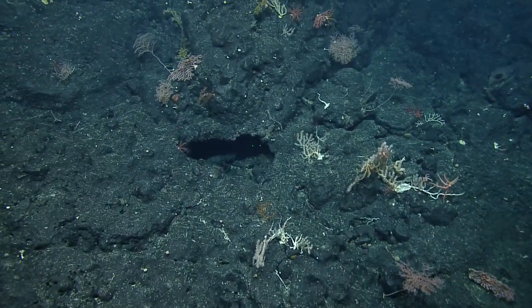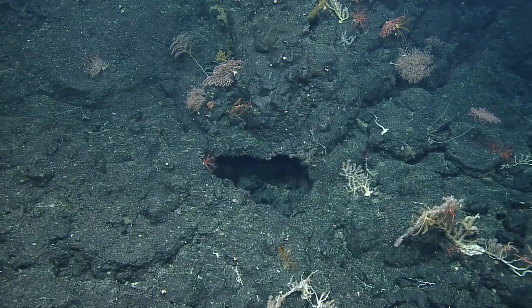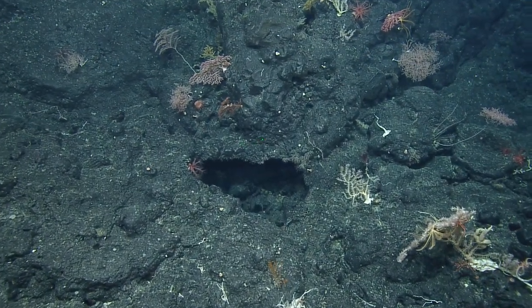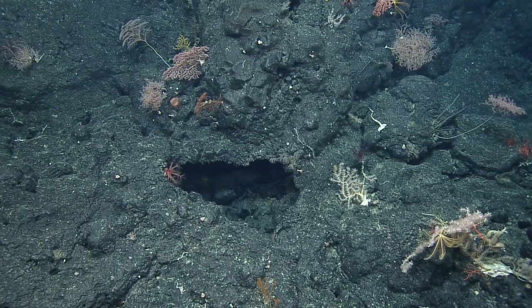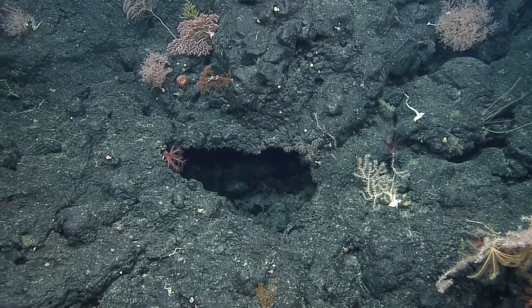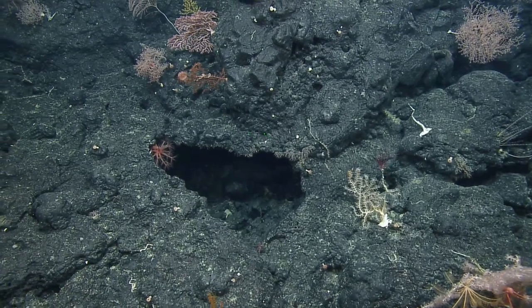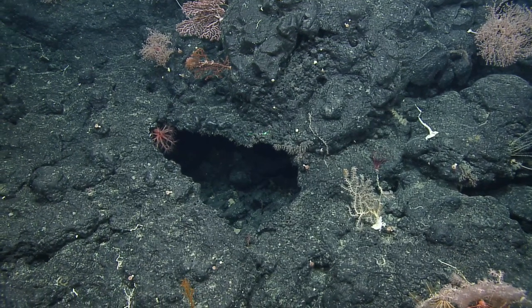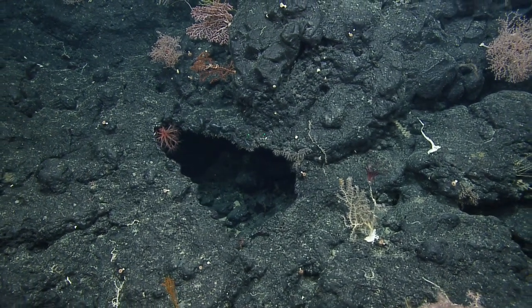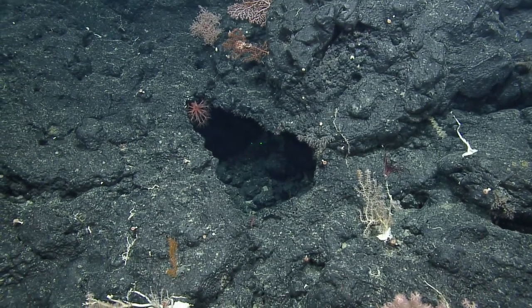What would you suggest has happened here? I think this could have been a sheet flow, and then it just collapsed because it's hollow. There was nothing in it. So it's kind of like a lava tube. It's a lava tube. Okay. Yeah, exactly. I wonder if anyone's home. Let's go through it. So you're saying get in there, Jake. Many of these can be hollow inside. That will be a feat.